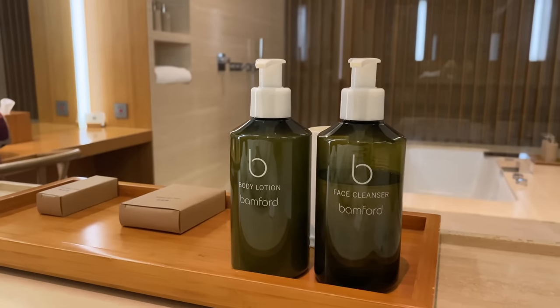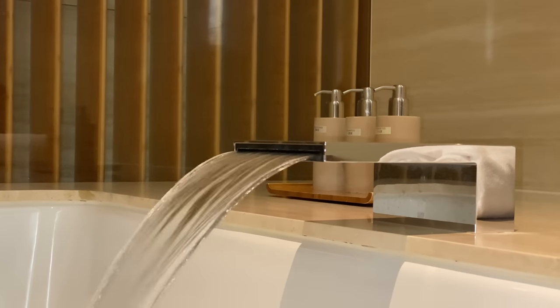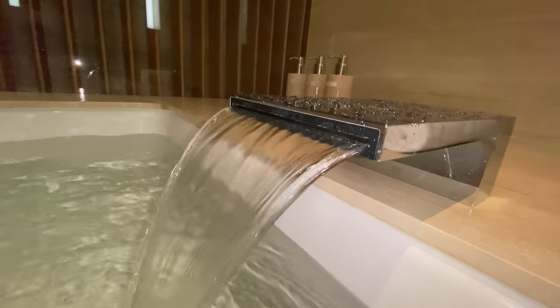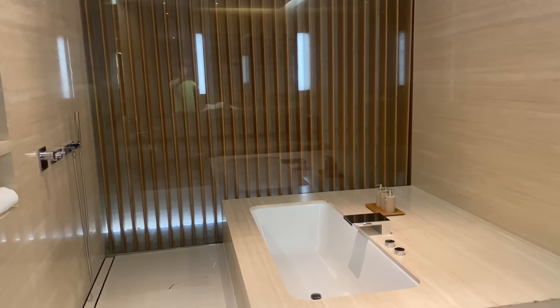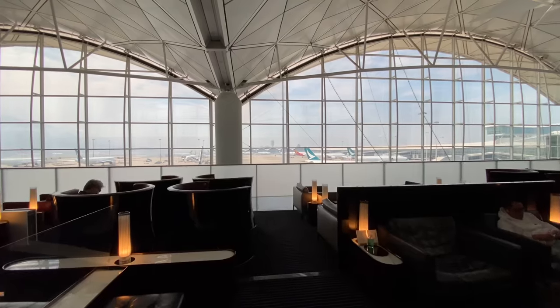Here in the first class lounge, they're using the Bamford products. It's slowly taking over from ESPA on board Cathay planes and also Cathay lounges around the world. So while I wait for the water to fill up in the tub, I'm going to rest here for a bit. You can shower right next to the tub, and then you can jump into the tub nice and clean. If the lounge isn't busy at all and there's no wait list for the cabanas, you can certainly wait here until you need to board your plane. The cabana is a really, really nice and luxury place to relax before your flight. It's a great way to start a great journey.